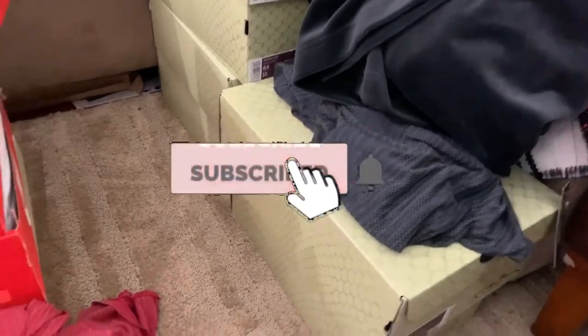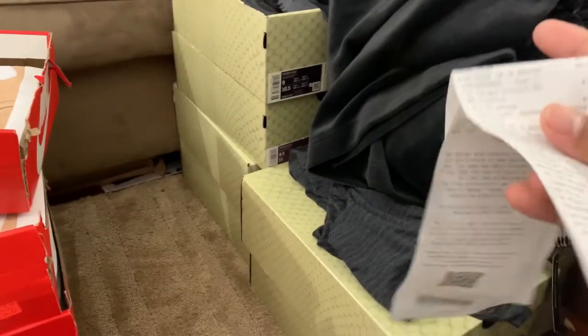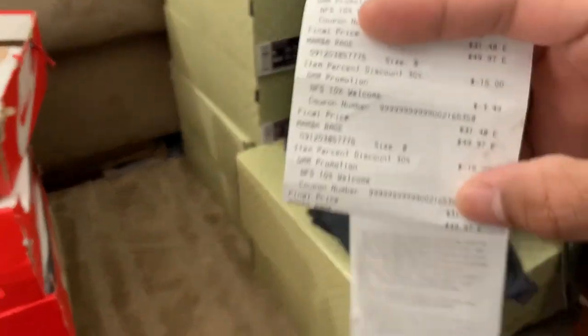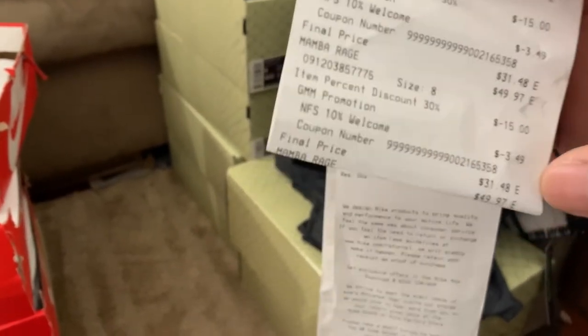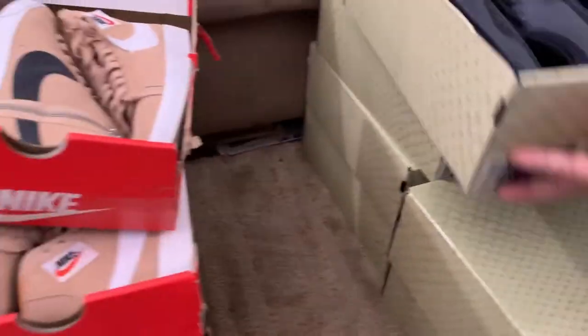And as you already saw in the first batch, Kobe Mamba Rage. Okay, there you go. Kobe Mamba Rage, $49.97 minus 15 minus 3.49, it will be down to $31.48. And there we go.